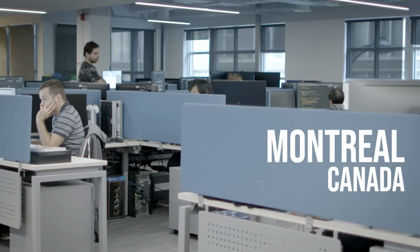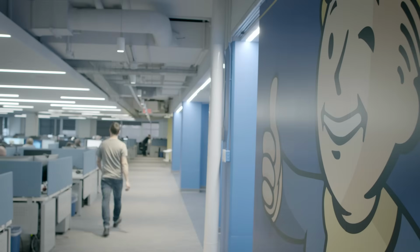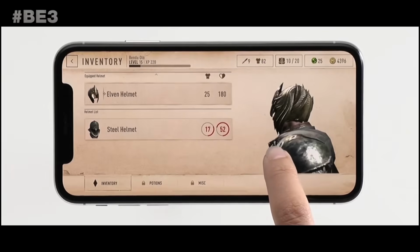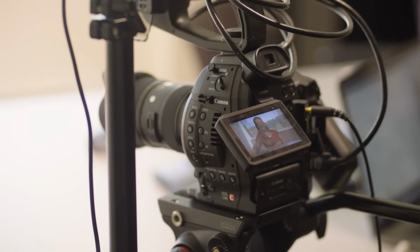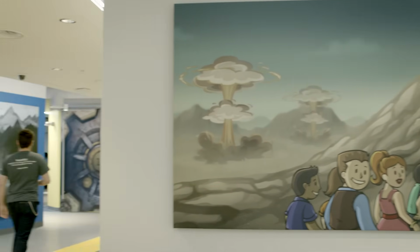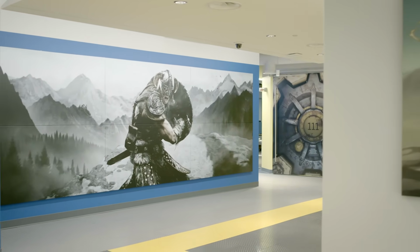The teams in Austin and Maryland are being supported by a third studio in Montreal. This studio, responsible for the mobile success story of Fallout Shelter, is also working on their next mobile title, Blades. We'll have a fascinating documentary on the development of Shelter and Blades in the coming weeks. Montreal has also been helping with the development of 76, but once the game is released, much of Maryland and Montreal will move on to Starfield.